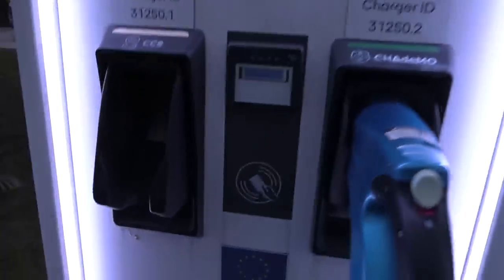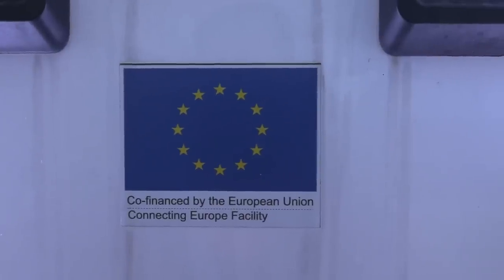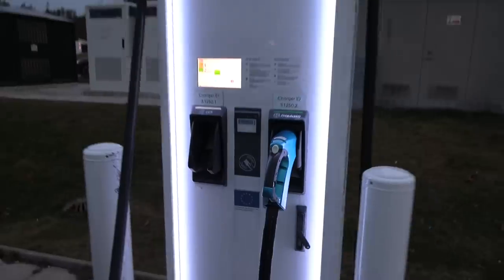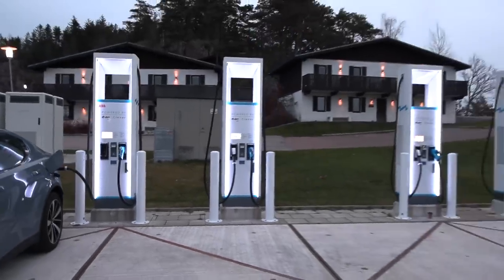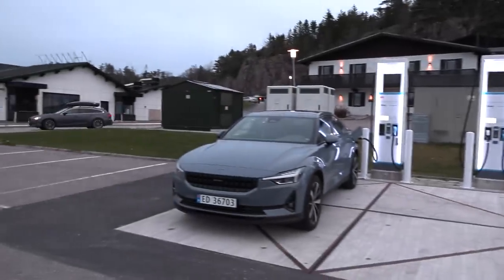Nice, nothing is wrong. So, it's co-financed by the European Union. Yeah, danke schön. But I guess in order to get support like this, they have to be open for everyone. So that's why Tesla Superchargers cannot get funding from the EU. So yeah. Now we just wait, not too long.